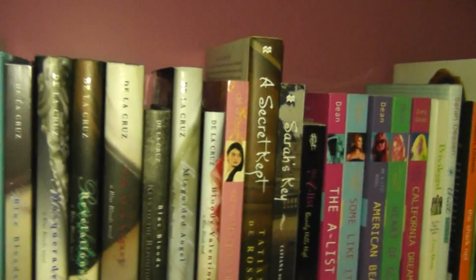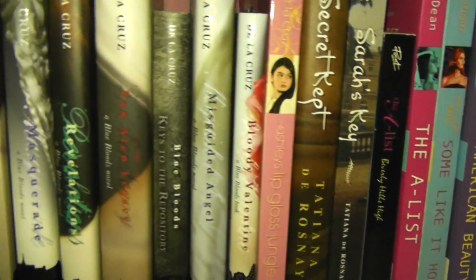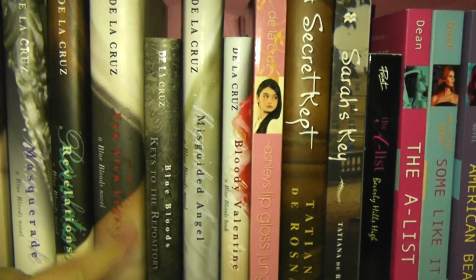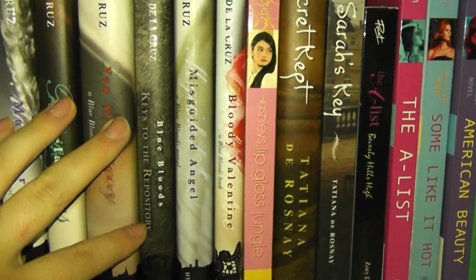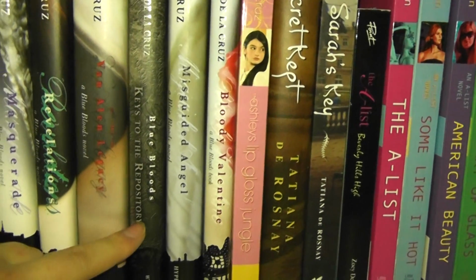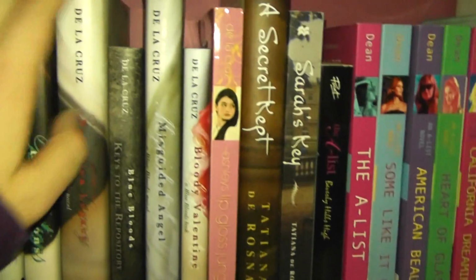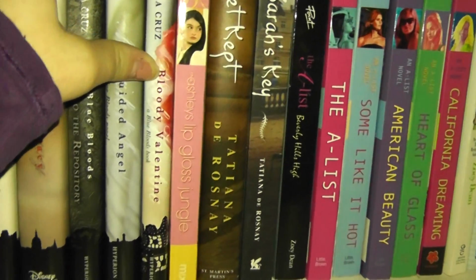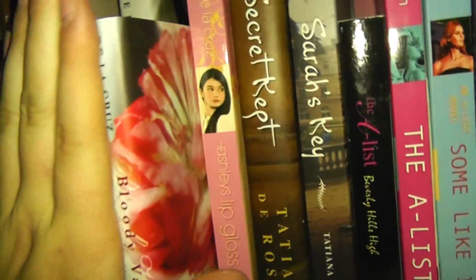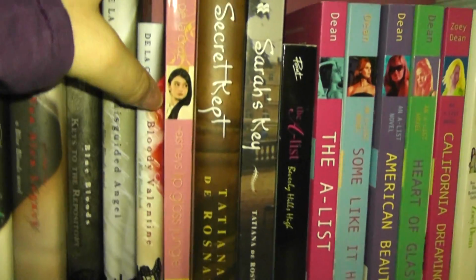Then I have a whole bunch of these Blue Bloods books by Melissa de la Cruz. I have another one by her over here. I have Blue Bloods, Masquerade, Revelations, Van Alen Legacy, which looks interesting. This one's really popular at this book club thing because there's always a ton left over. Blue Bloods, The Keys to the Repository, I believe that's how you pronounce it. Misguided Angel and Bloody Valentine, which is a little book, but it's so pretty. It's like a flower on the top, even though I bet you it smells really bad. Lip Gloss Jungle by her as well.